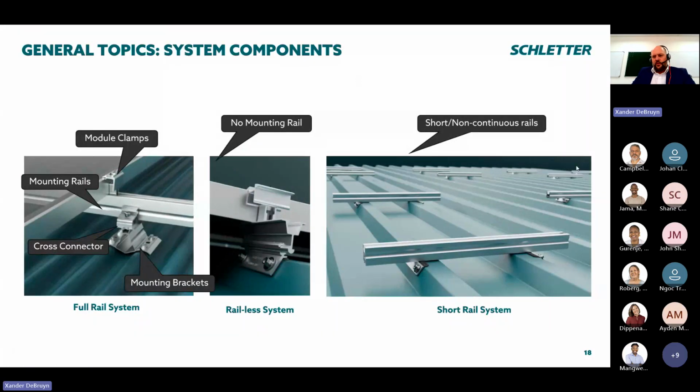Okay, so if we examine the components of the mounting structure, you get two major types of systems. The one is a full rail system where you've got the module bearing rails running underneath every single part of the module. And then railless systems have also become very popular over the last 15 years, where you are only supporting the module frame and the module clamp to attach the module directly to the rooftop.